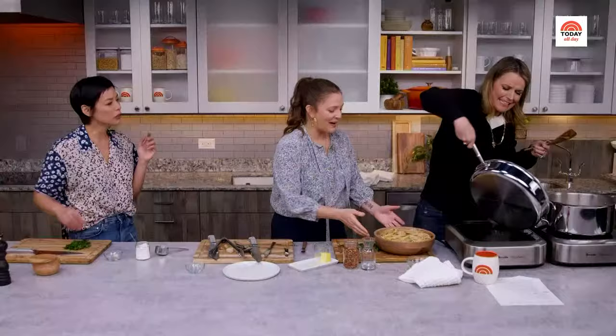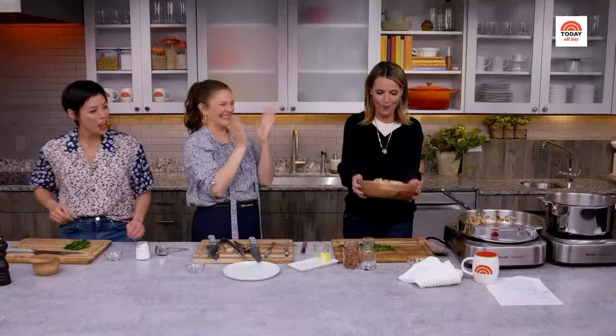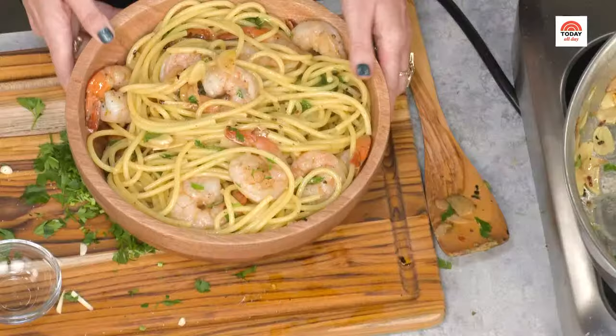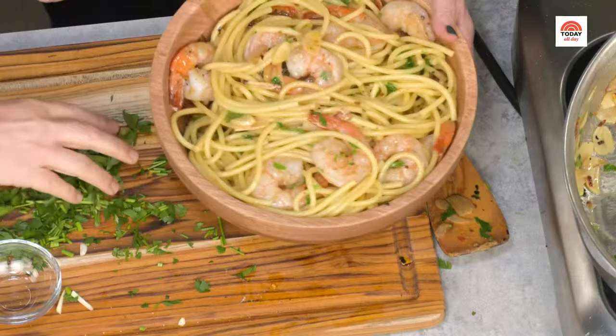By the way, I feel like you should Lion King that bowl now. Wow. And then you can serve it with a little bit more fresh parsley, chili flake, lemon. Garnish it up. Just a little bit. Love it. We chopped those. Let's go. Guys, shall we? Let's chow down.